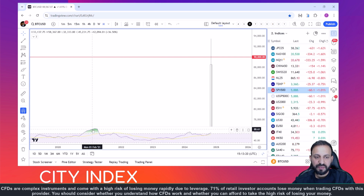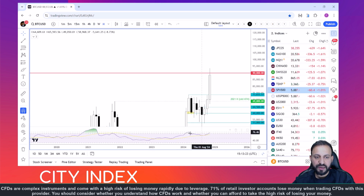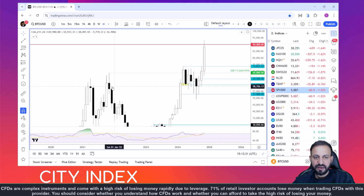That being said, in the past, Bitcoin had been even more overbought before the market topped out, but every time it has got to around that 70 level, you can see on these monthly price candles that we've seen a bit of a drop around that 70 level. So watch out for a potential pullback.